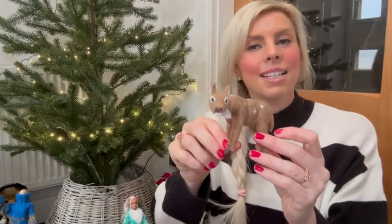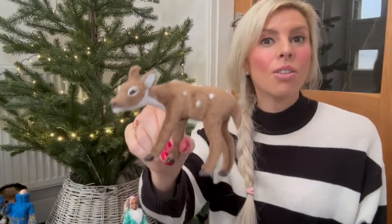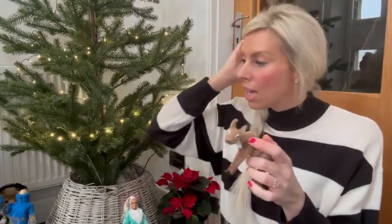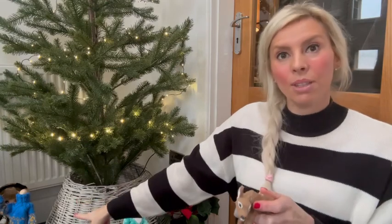Right, and then I'll show you the deer. Now this is another deer that I got from the Flying Tiger. I'll try and get this plastic off. I needed scissors to get that off. Now this is the other deer for my Blythe doll, for my Deer Forest deer doll, and I've got her down here with the other deer.